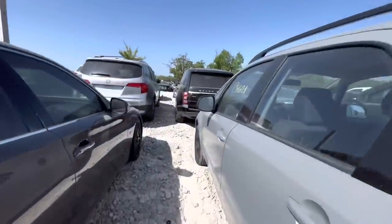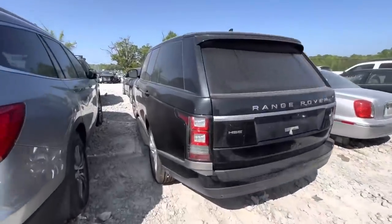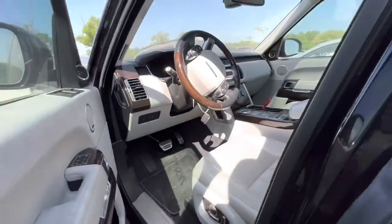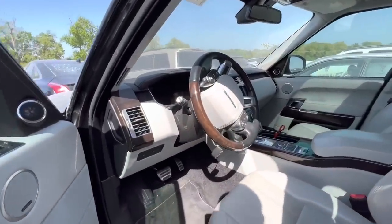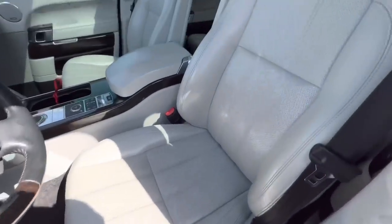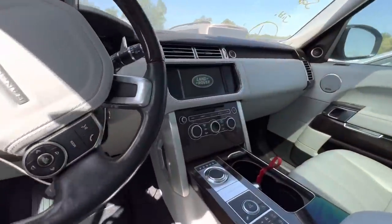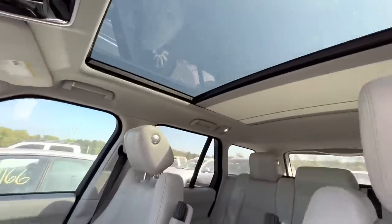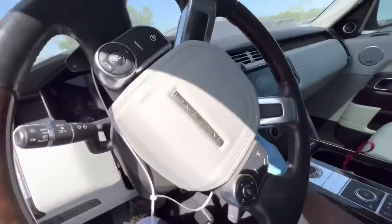A new Range Rover here that wasn't here. New Range. 75,000 miles on the Range. What's Range looking like on the inside? Mm-hmm. The Range is cool, man. What y'all think? Let's see if it'll crank up. I think the Range is cool.